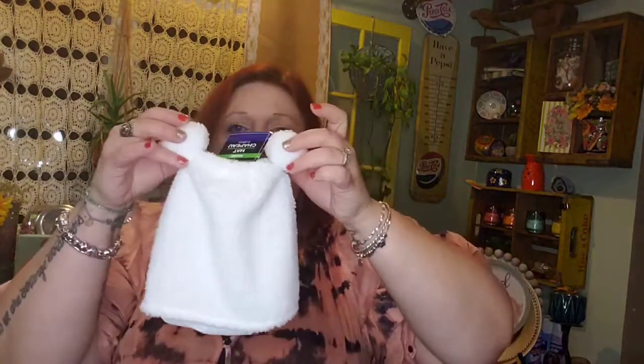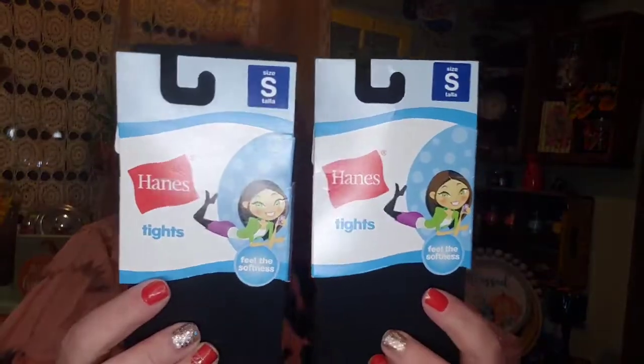But maybe I'll pick up another one for my gnome DIYs. I did see these Hanes tights, feel the softness, size small. Tights are never a dollar. These are a brand name for little girls, or even little boy costumes, Halloween costumes. They are size small, fits between 38 and 47 inch tall children, and between 38 and 54 pounds.